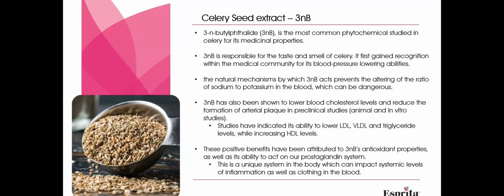3NB has also been shown to lower blood cholesterol levels and reduce the formation of arterial plaque in preclinical studies. So this is very important to cardiovascular health. It's very important to having a healthy circulatory system. Studies have also indicated its ability to lower LDL, that's low density lipoproteins, VLDL, very low density lipoproteins, and triglyceride levels, while increasing HDL levels. And HDL are high density lipoproteins. That's considered basically our good cholesterol. That's the one that we want to have more of in the body versus the LDL and VLDL.